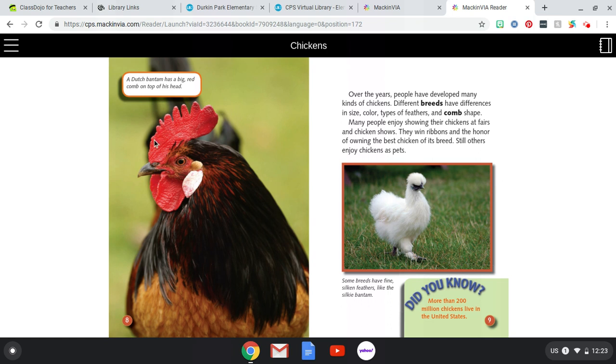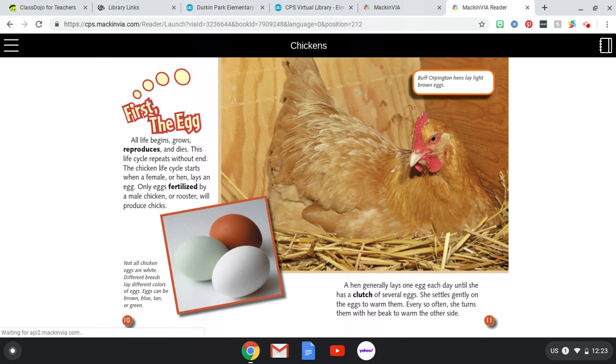This is a Dutch Bantam. Has a big red comb on top of his head. Now that's kind of like our girls, our Italian Leghorns. They've got big red combs. So this is the comb, and this is the wattle. Some breeds have fine silken feathers, like the silky Bantam. Now these guys, you actually have to give them haircuts or feather cuts, which is something that Mrs. Nielsen's not doing. So more than 200 million chickens live in the United States.